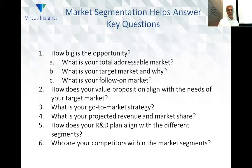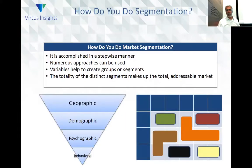It can help you understand your R&D planning and how it aligns with the different market segments. And it can also help you understand who your competitors are within the market segments. I'm going to show you that example. One of these segmentation models we use to articulate who our competitors are, and they vary in the different market segments of the markets that we serve at my organization. So again, there's a number of different ways to do it. Today, we're going to look at two models that are commonly used in the industry. This is the single cascade model and the 2x2 grid model.